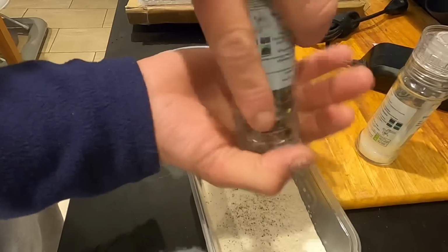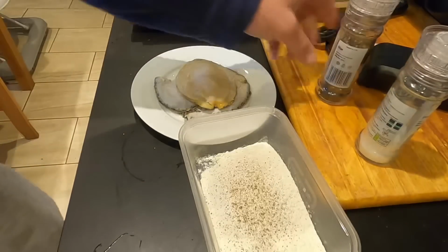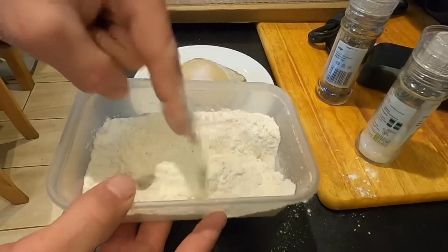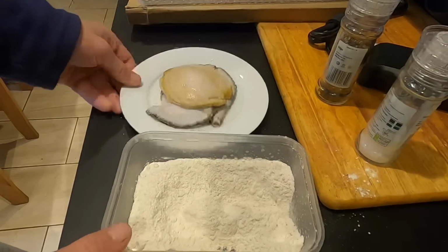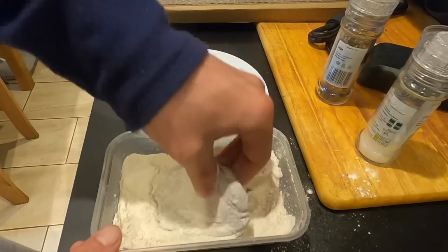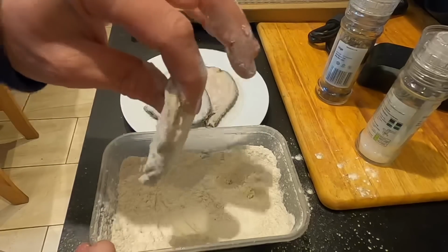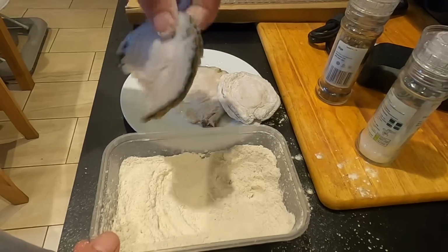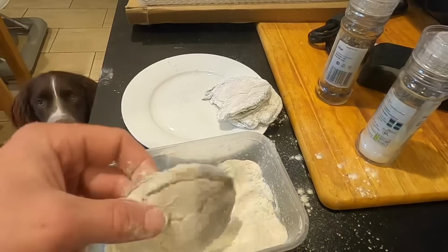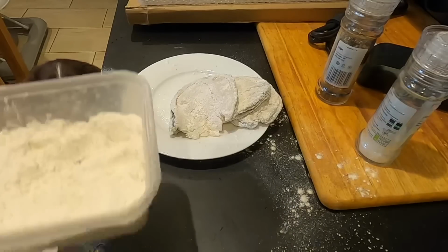So what we're doing with this, guys, we're just going to season the flour really well. Lots of salt and pepper. This is as simple as it gets. A lot of people cook ormers like this over here. Just straight flour on some ormers. And there we go. Just give them a good dusting. And these will fry up nicely in the frying pan. Absolutely delicious. Nice quick lunch. Easy for me. Nice big ormers. Lovely job.